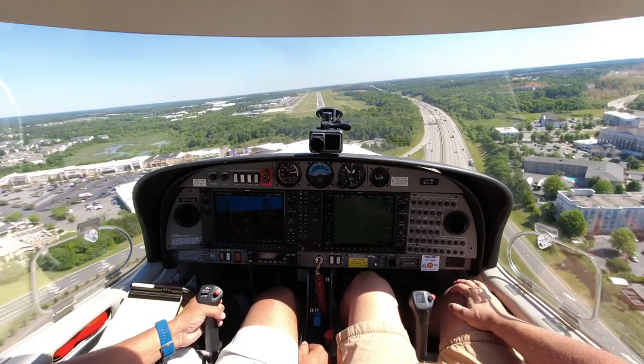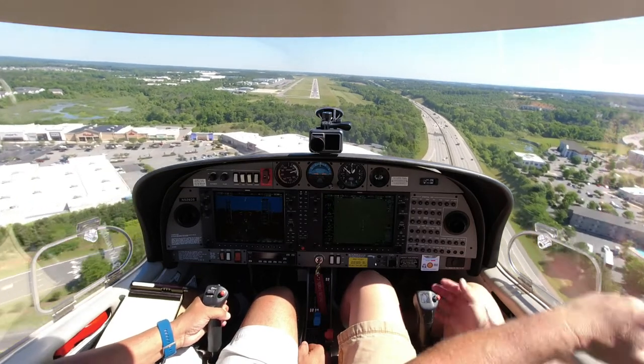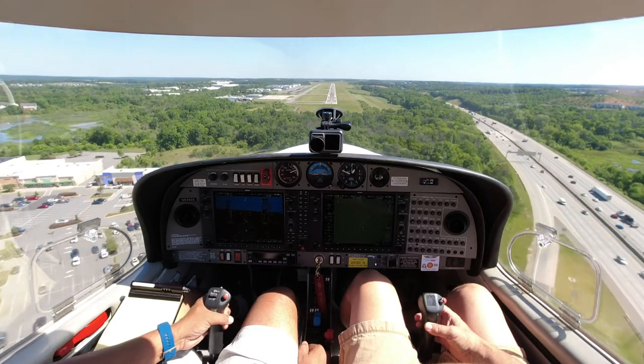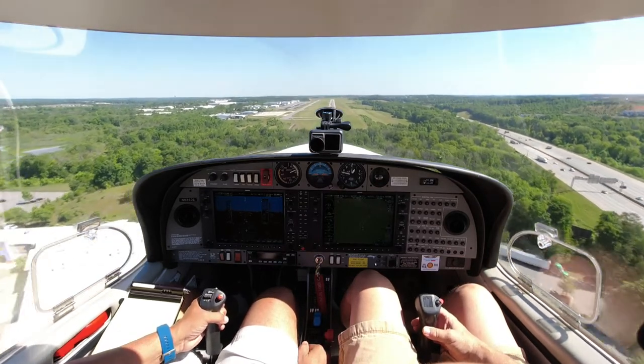November 9266 Delta, are you inbound to land? Inbound to land, yes sir. Alrighty, altimeter is 3008, enter left downwind runway 6 and report midfield. Report midfield, downwind for 02.